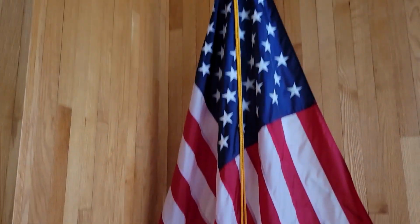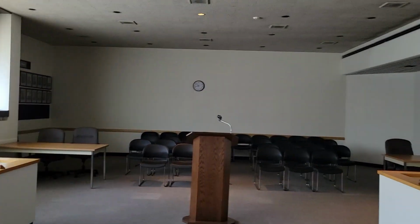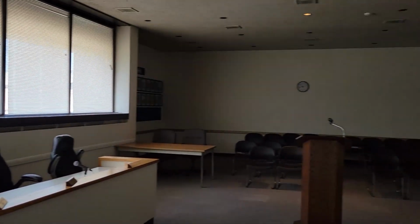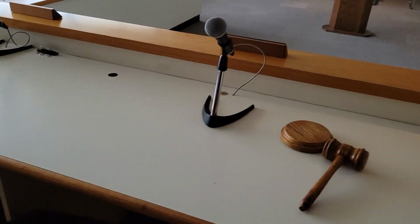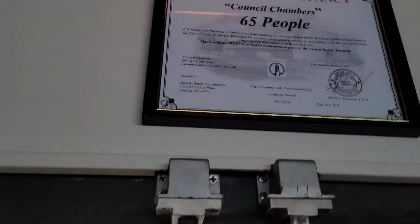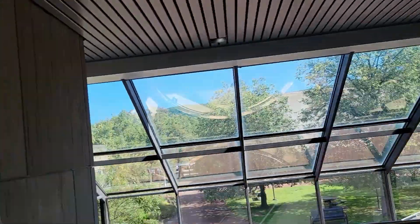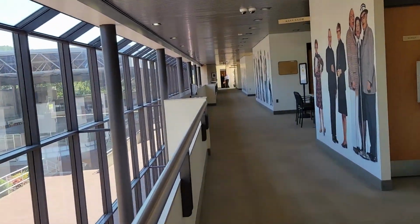City of Corning, got Old Glory, standing proud. This is what it looks like when you're at the head of the table. Beautiful room. Computer chairs. All right. Where the magic happens in the city, if you will. Council chambers, 65 people, no food or drink allowed. Haven't seen one single sign on photography or taking video. Mark was nice, helped us all out.